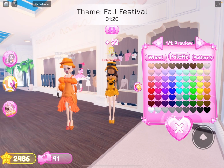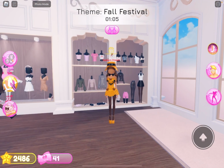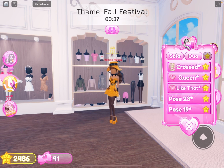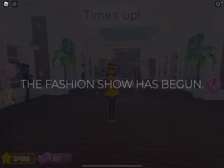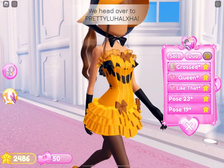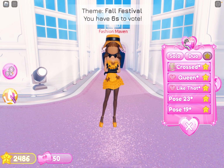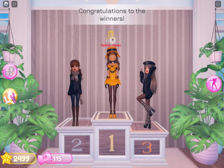Okay, this looks good. This looks good too. Oh no, I feel like I'm just gonna leave it in its original color because it looks good like that. Now let's get my gloves and I'm gonna paint them black. Another pose check right now. Yeah. All right, 3, 2, 1, and now we're gonna go on the runway. Alright guys, so here is my outfit. I think I really like this one. Here are the poses, really cute, very classy, very demure, very nice. And now we're gonna see the winners, and it's me.